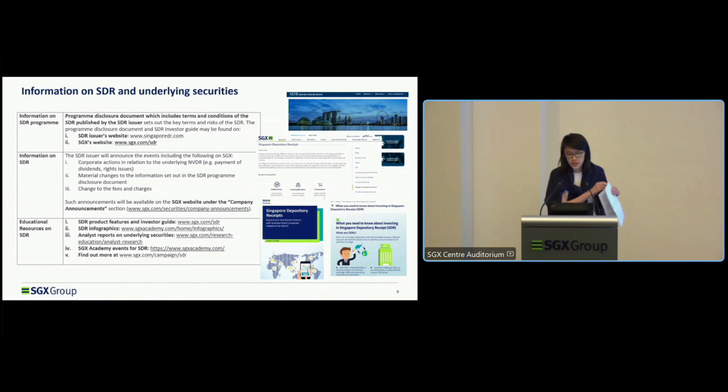Okay, the last 2 slides that I have is where investors can actually find resources on the SDRs and the underlying company. So for one, each issuance of SDR is actually backed by or accompanied by a program disclosure document which sets out the T's and C's of the SDR. This set of documents will be available on the SDR issuer's website or SGX's product page. For more information on certain events relating to the SDRs, for example, corporate actions or if there were material changes to the T's and C's, these will have to be announced on SGX's website, which you will be able to access through our company announcement page.